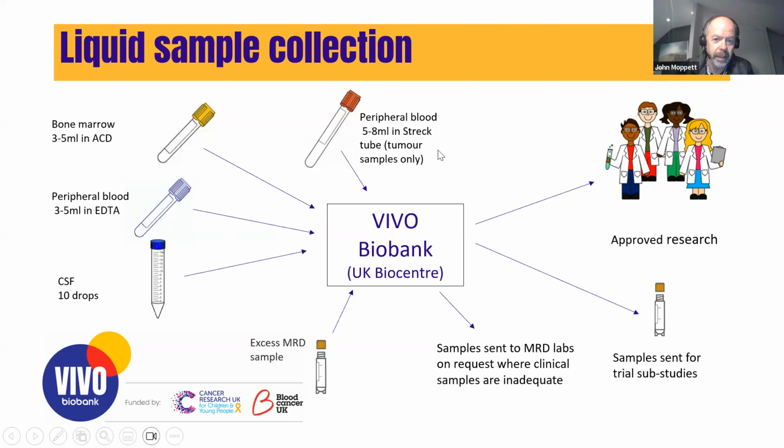We're also going to be collecting this fancy stuff here. It's just peripheral blood. This fancy Streck tube is for some novel stuff I'll come back to later in the talk. We collect those samples. We also collect samples from labs, so samples that get sent off for routine clinical tests. If there's spare samples there and we've got consent, they come to us.